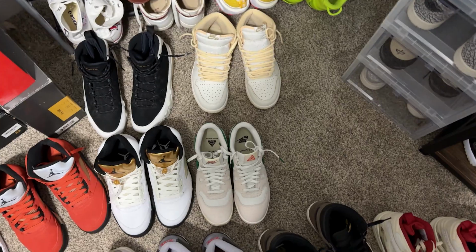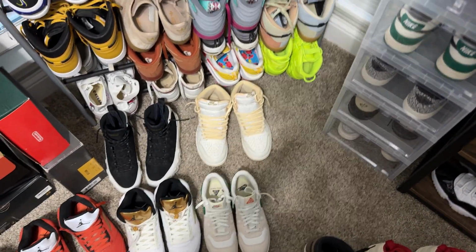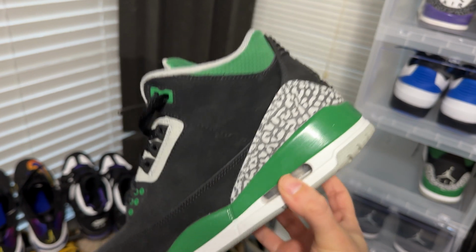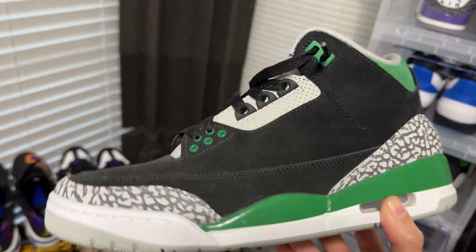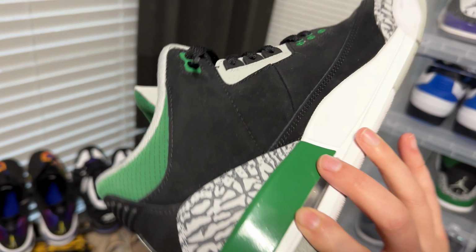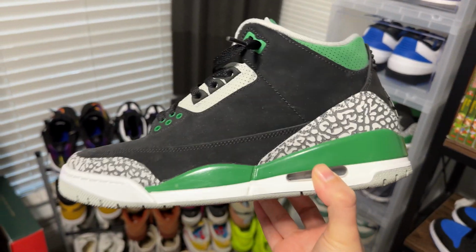And then this one, I don't want to call it a grail, but this was definitely one of the shoes that got me back into collecting after seeing them on a buddy of mine. And these are the Pine Green 3s. I think this is such a clean shoe, such a clean colorway. I think the colors work very well with each other. Gray works amazing with a darker green than the black. It's just an amazing 3. And I love 3s. 3s are one of my top 3 favorite silhouettes.